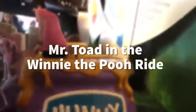And then, of course, the second tribute to Mr. Toad is going to be over there in the Winnie the Pooh ride, where you will see Mr. Toad handing the deed to the ride to Owl when you first go through the first set of doors when you're on the ride.